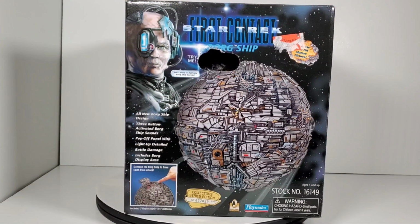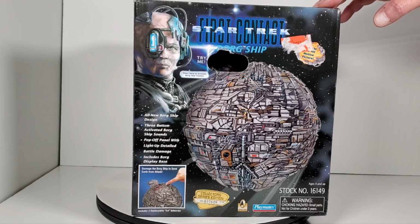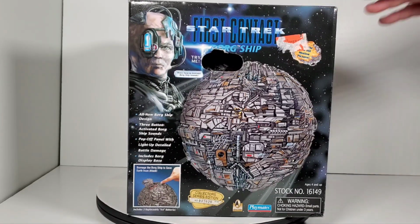Hey everybody! Well, today I thought we'd take a look at another one of these cool Playmates Star Trek ships from the 1990s. This is from 1996. This came out when Star Trek First Contact came out, which was also 1996. And now, as I mentioned in a previous video, I had all these ships from Playmates and just about everything else that they made. And then I sold the whole lot.